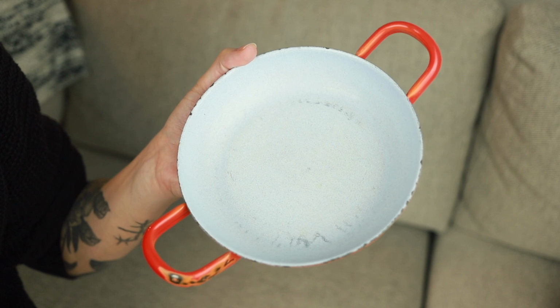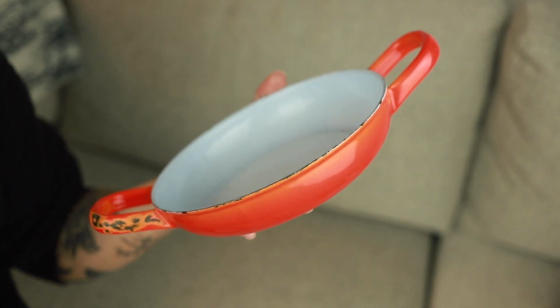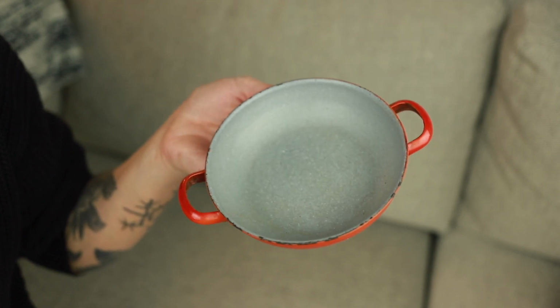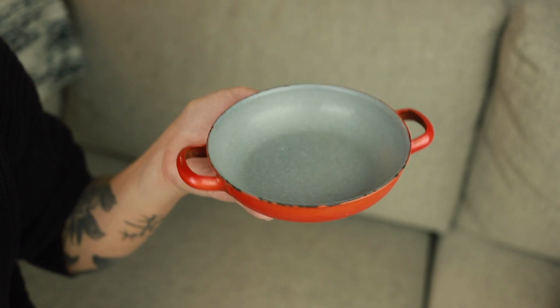They are made out of a metal. Not exactly sure what metal it is, but I think I would use these just to serve sauces. I don't think I would necessarily cook in these. I think just serving sauces or more of a presentation thing. But yeah, they're just so stinking cute. I had to have them.